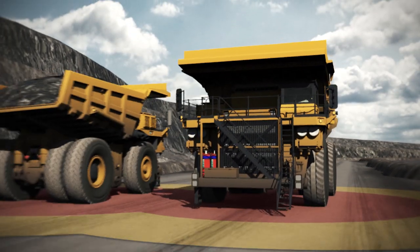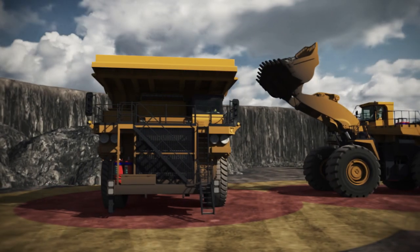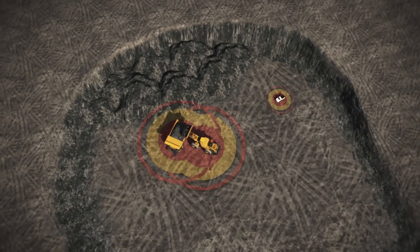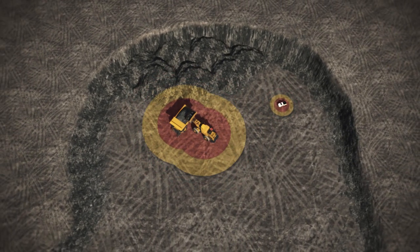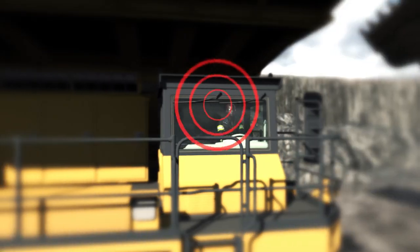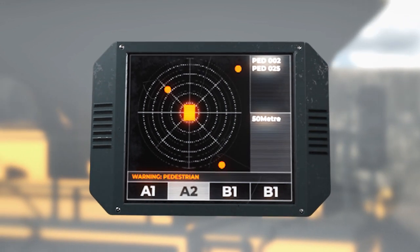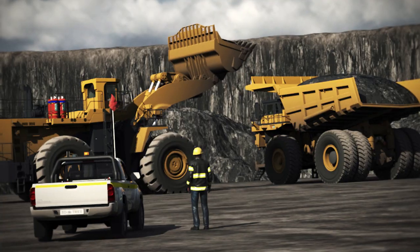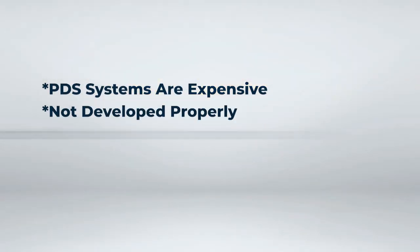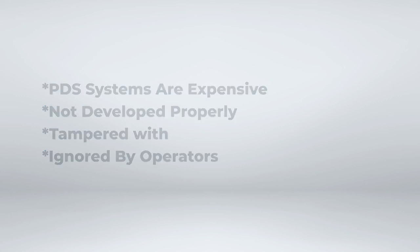Proximity detection systems have changed the way mining is done. Extreme environment and working conditions damage components. Many of the systems are also inaccurate, needing large detection fields. This causes nuisance alarms to be triggered continuously. Cluttered PDS displays make personal orientation challenging. In the end, PDS systems are expensive, not developed properly, tampered with, and ignored by operators, rendering them ineffective.